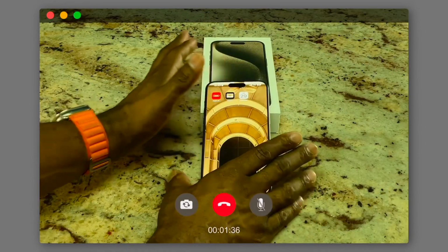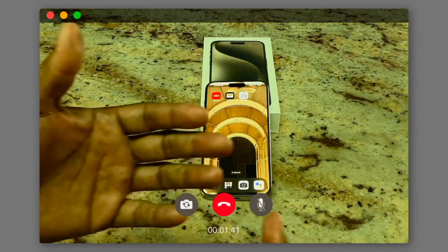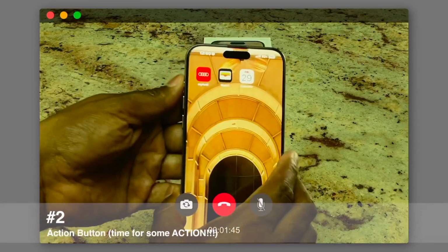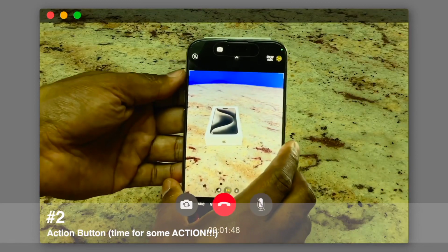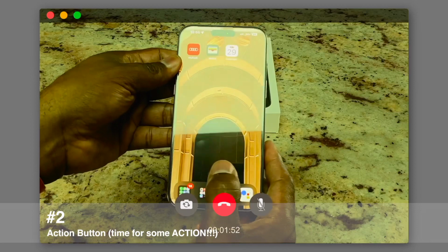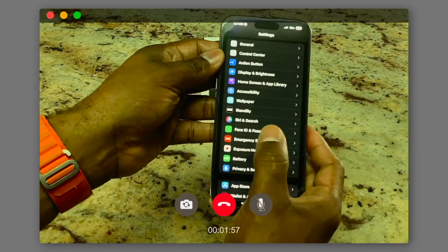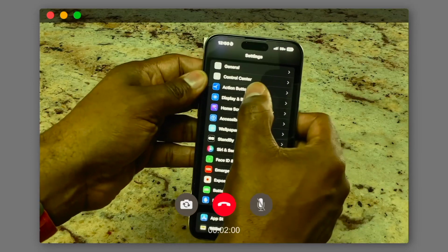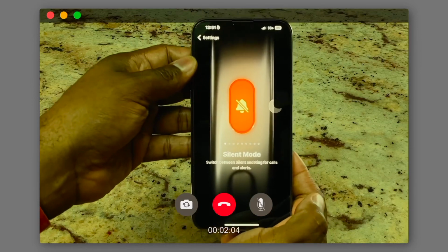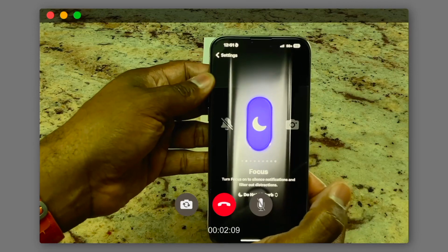Now, let's talk about feature number 2. This is something that I've been looking forward to for a long time. A lot of you have as well. The action button. Now, in my case, when we activate the action button, guess what? It activates the camera. But let's take a look at the list of features that you can do this for. All right, let's go to settings. As you can see, action button. Now, let's go all the way back to the beginning. You can use it to be silent mode, right? Pretty cool. Nice graphics too, by the way, Apple.